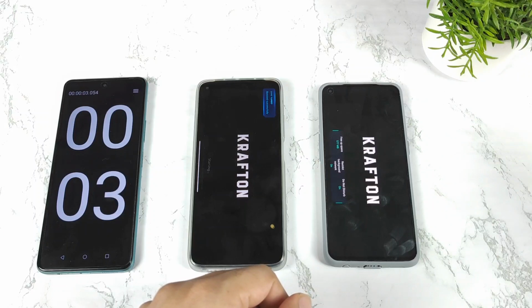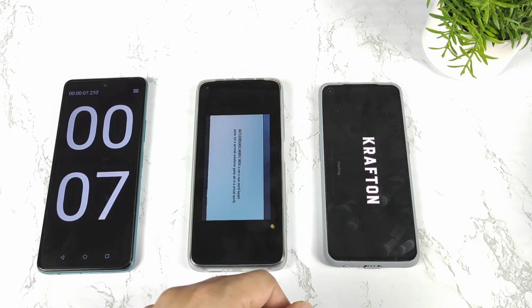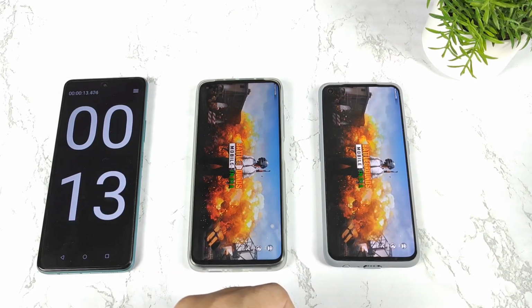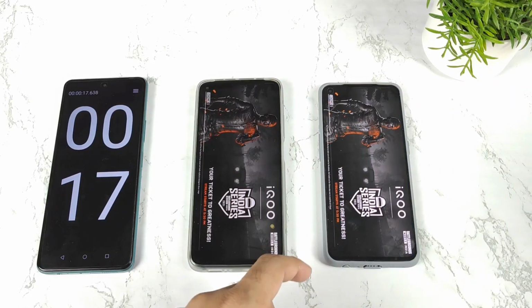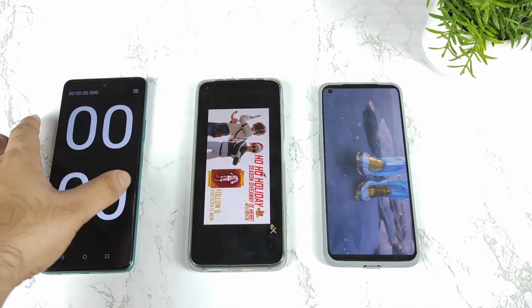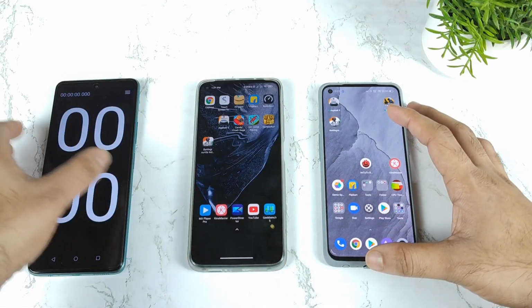This is the second time I'm going to do the testing. Right now you'll be able to find out the results. What's happening? And again 18 seconds, and this one I think 22 seconds, 21 seconds, not bad. So that's a quick comparison between both phones regarding the overall opening speeds.